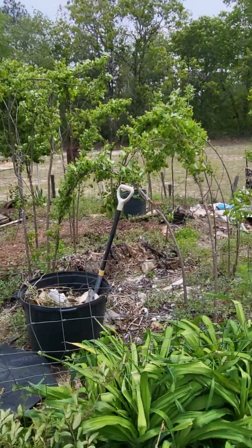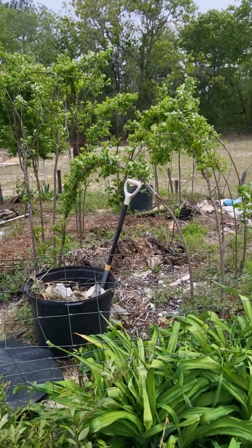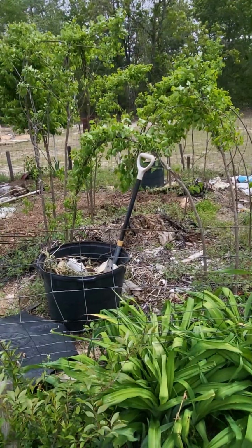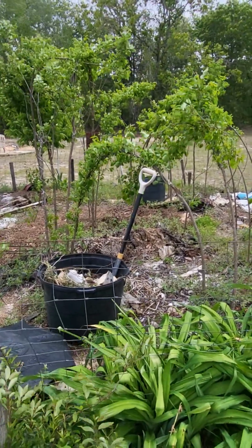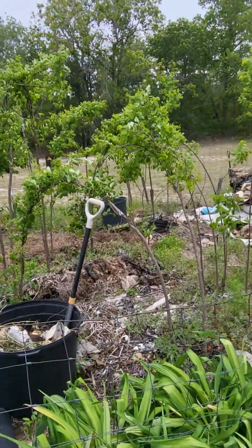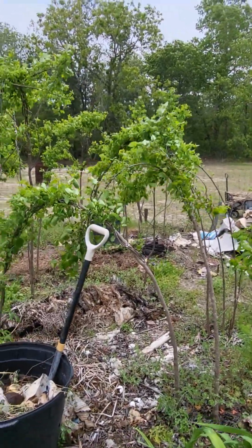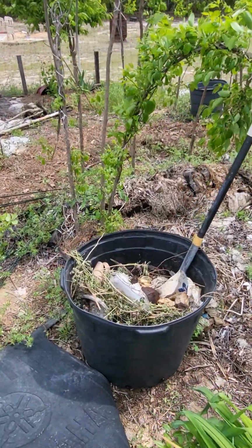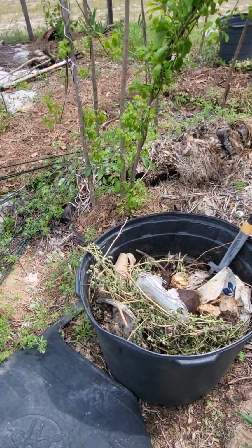Hey y'all. So as you can see, it's super windy today. It's not like the worst wind that we get. We get some bad winds, but look at these tree trellises holding up just fine. Look at that tomato down there.